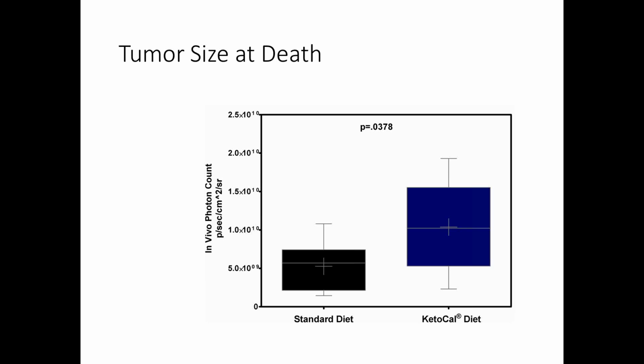This picture talks about what happens with tumor size at death on a standard diet. So we're switching gears from looking at what happens with the keto diet and treatment. We're just looking at the diet as a whole. And it's really interesting because we see that the tumor size in the standard diet seems very small, whereas on the keto diet, it's bigger.